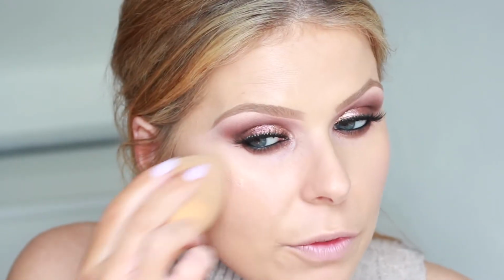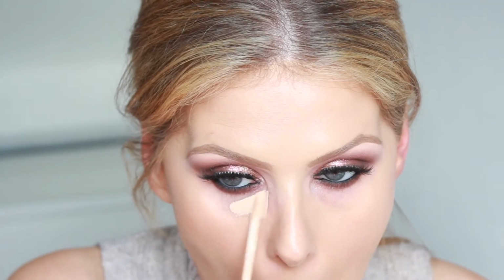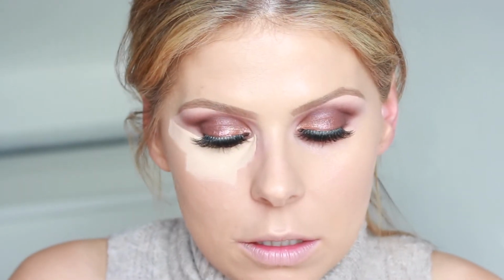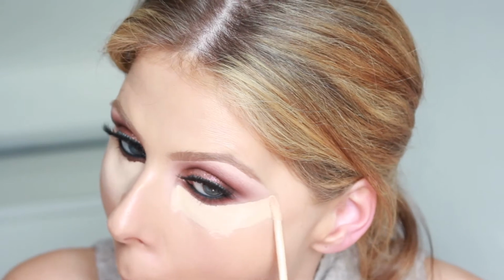So I used my sponge to blend it into the high points of my cheeks, but you could put it down your cupid's bow, on your nose. You could even put it on your brow as a highlighter as well. And I just found that this was the most intense way to get the highlight to work, if that makes sense. It just blended into the foundation really nicely. It looked gorgeous. I loved that this colour was a good mixture of a rose gold and a gold. It wasn't too far either way.